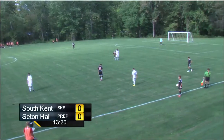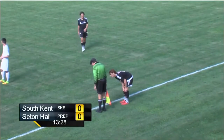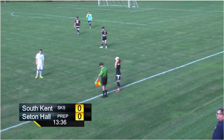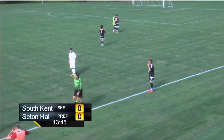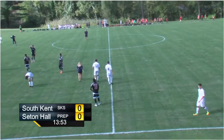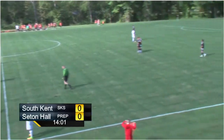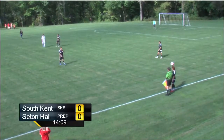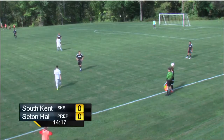Yeah, there are some injuries going on. De La Torre has a little cramp right there, and he's going to be asked to be subbed off. The time stopped. They called for the medic. The assistant coach of South Kent. So Seton Hall's trainer comes out onto the field. And De La Torre is going to come off. Hope it's nothing serious. Looks like maybe just a cramp. Coming onto the pitch, looks like number 27, Salvito.